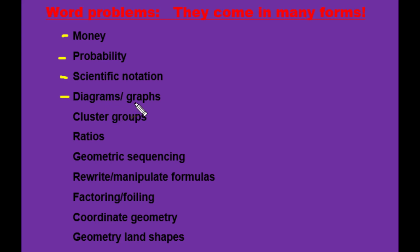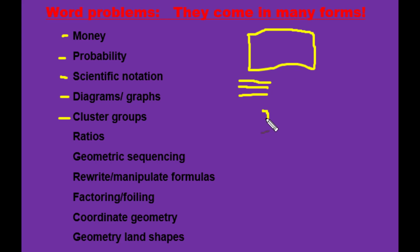They'll give you a verbal description and text, and then you have to convert that into a formula. Cluster groups, what's that? They're going to give you a scenario up here, and then it's going to say something like the next three problems are based off of this, and then there will be problems 31, 32, and 33 based off of the original problem. Usually there's 3 of them in the cluster set, and usually there's 2 on the test, so those are cluster groups. Alright, you're going to need to be able to do ratios. Also, we'll quickly review geometric sequencing.